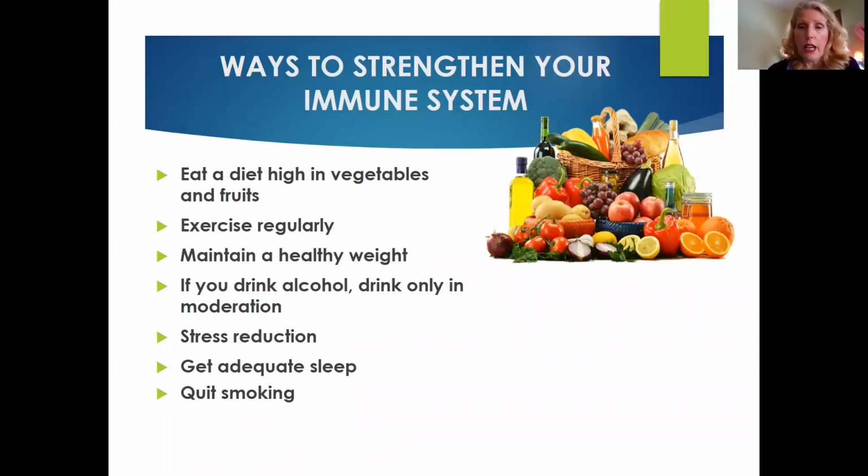So further on, it's demonstrated that when we have belly fat and we put on that belly fat, that's releasing what's called cytokines into the body, and that's what impacts negatively our immune system.